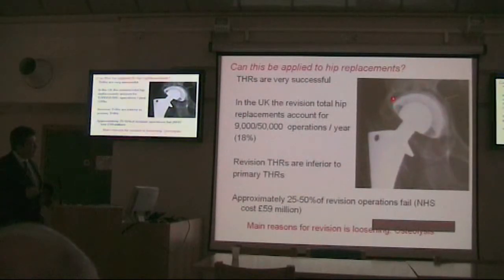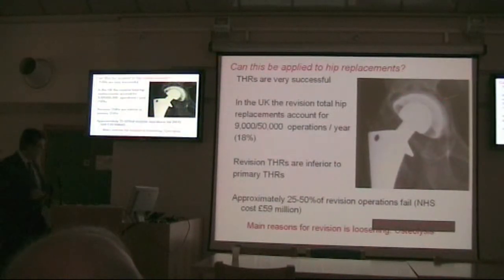And here you can see a primary hip replacement which has become loose. And you can see osteolysis of the bone, which creates this loosening. So when a revision takes place, you have to somehow encourage bone formation within these osteolytic regions.